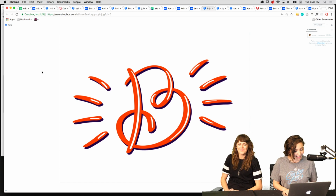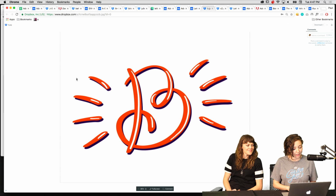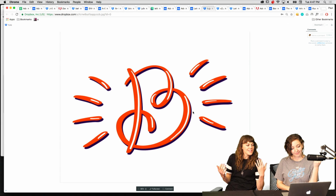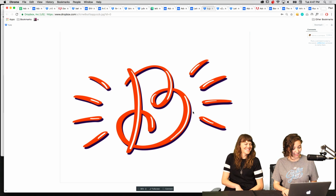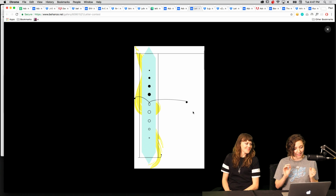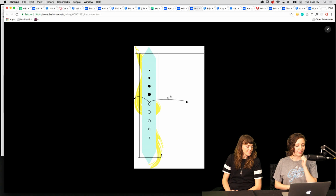So we got the bee with these cute little flourishes. I like this bluish, purplish. It looks juicy. It's super juicy. Juicy to the max. Ooh, this is not juicy, but I like it. It's like the opposite. Very light and airy. Nice job, Samantha.